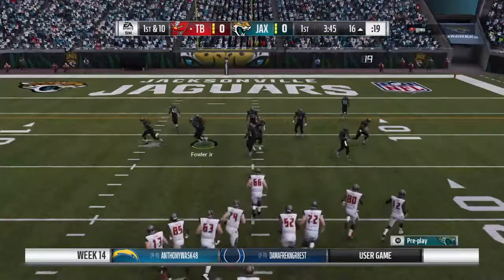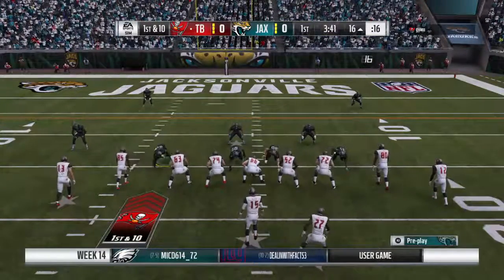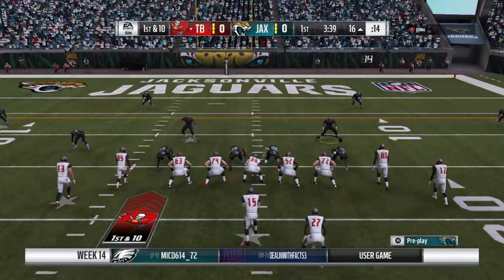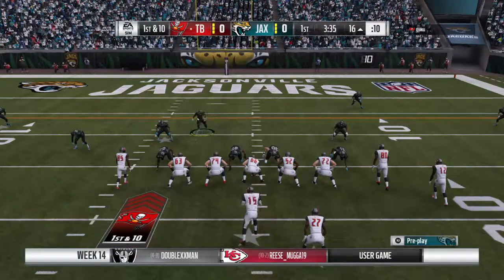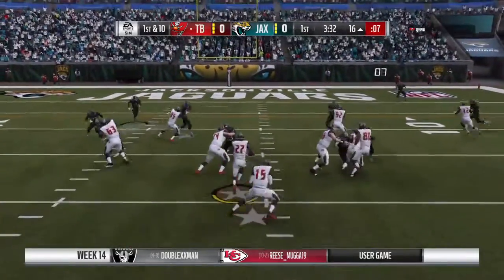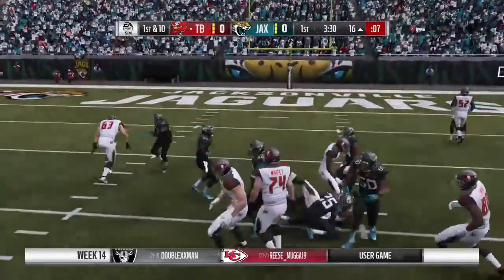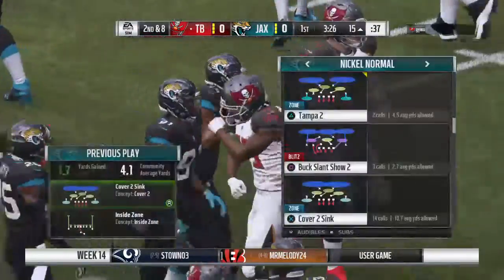First time into the red zone for the Buccaneers. They come up 1st and 10 at the 16. Let's go. 190. And they'll keep on the ground with Jones. 2 yards on the pickup there. It'll be 2nd and 8.